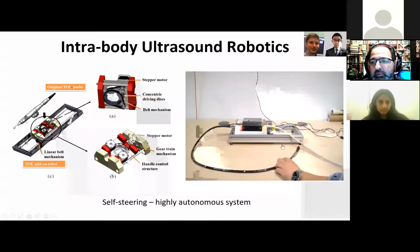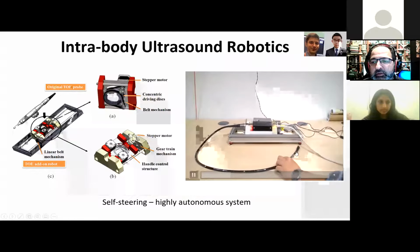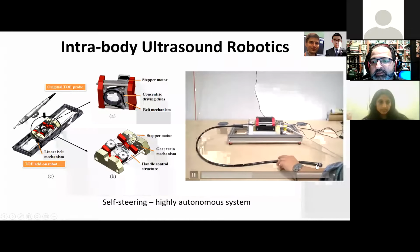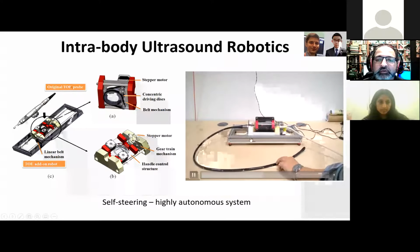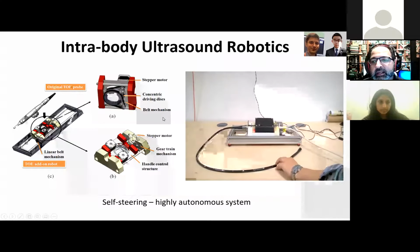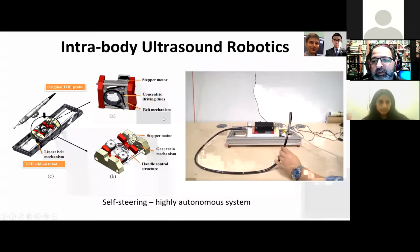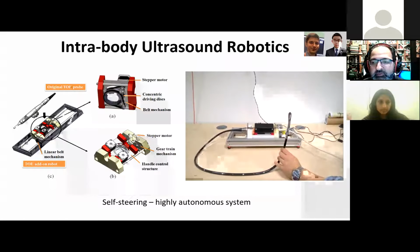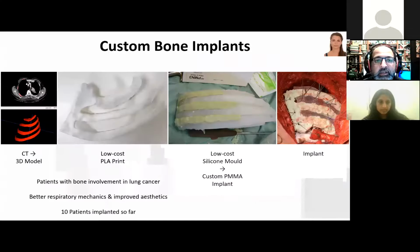We also make robots for intra-body ultrasound probes as well. So this is an example of an ultrasound probe that goes inside the body. In fact, this is what you saw in the X-ray picture earlier. And again, we made a robotic system for this and actually made it really intelligent. So you can put it in and it will self-steer and get all the different views. It's used for cardiac imaging. Keep on going. 3D printing, making bone implants.